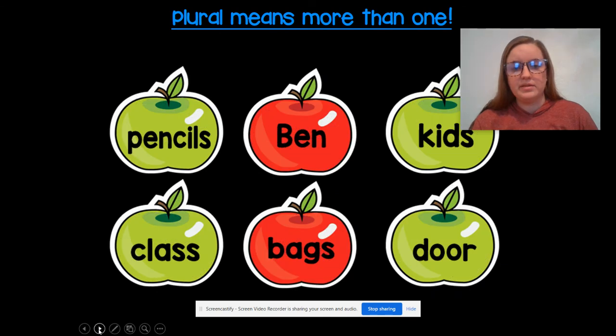Plural means more than one. So plural nouns usually end with an S. You got it, like pencils, bags, and kids. More than one.